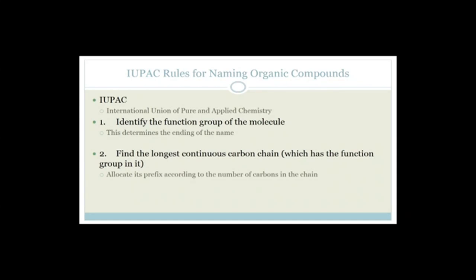So we're actually going to use them, and there are a couple of steps. As we go into more and more complicated organic compounds, we might add one or two steps just to help us through those, but generally the steps are the same. Okay, so first things first, we identify the functional group of the molecule, and this determines the ending of the name.